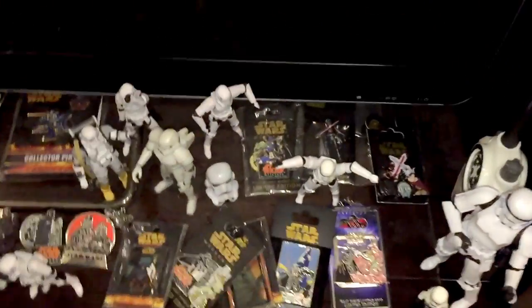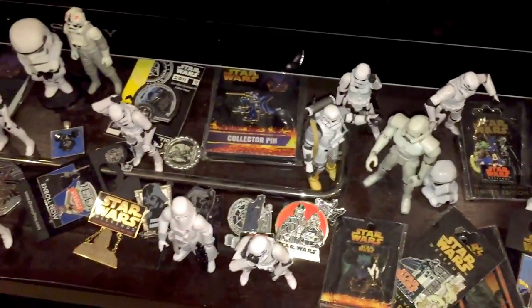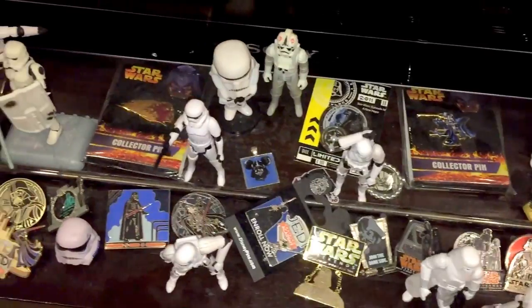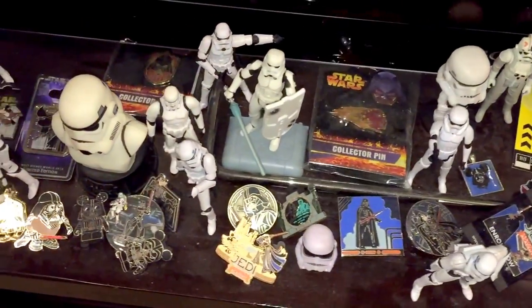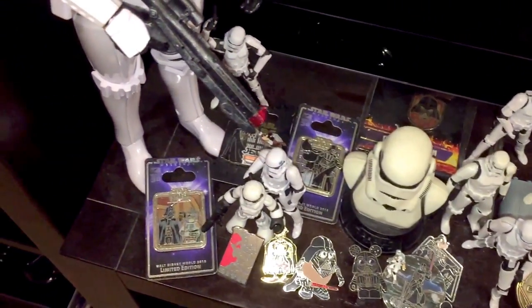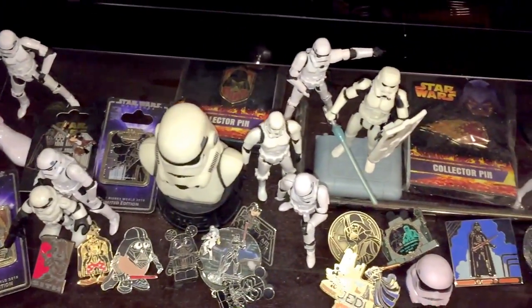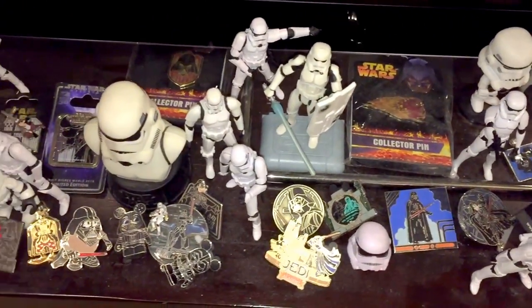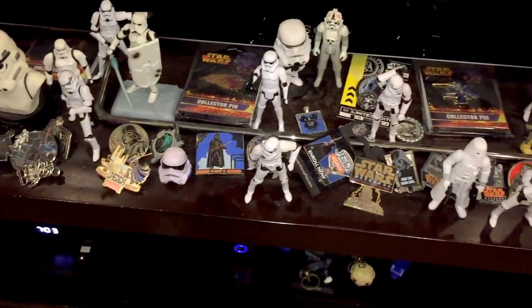Stand up here to show you a better view of the pins. These are not all of the collectible pins, but many of them from Disney, Star Wars Weekends or what have you. A lot of them, and I don't think I even have duplicates, but they all have Vader on them, all the collector pins right there at this point. They may end up going into some kind of case eventually, but right now, not so much.